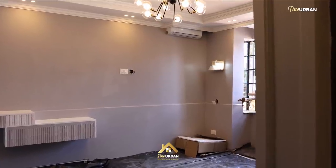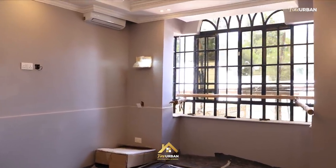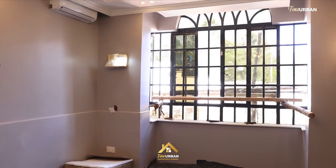Watch your step. And we can have a look at the final bedroom.